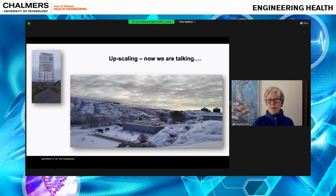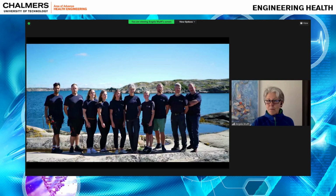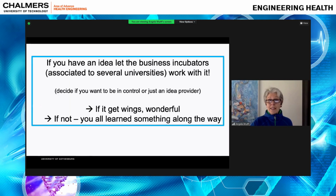Upscaling, now we're talking. This is in Kungshamn, a large facility, and you see two people down to the left. And this is the team, around 10 employees now, and upscaling. I'm happy to see that. So if you have an idea, let the business incubators work with it and decide if you want to be in control or just an idea provider. If it gets wings, it's absolutely wonderful. If not, you all learn something along the way.